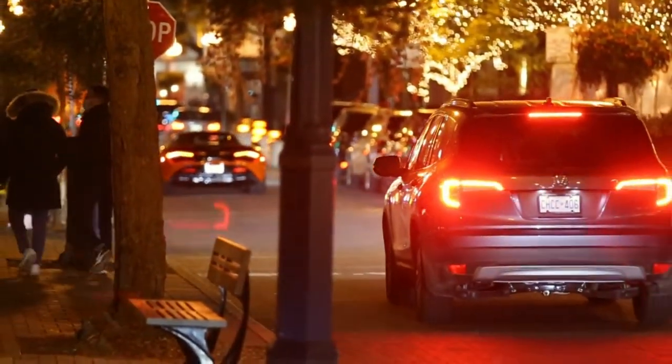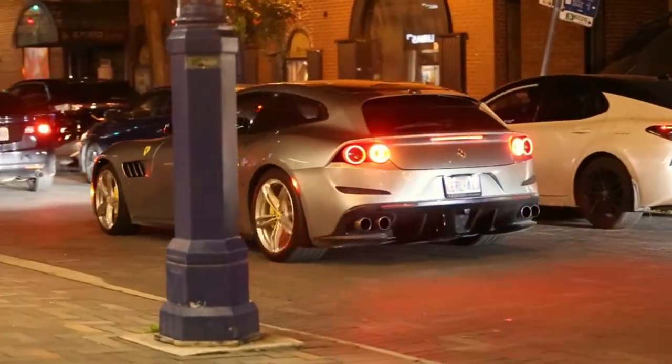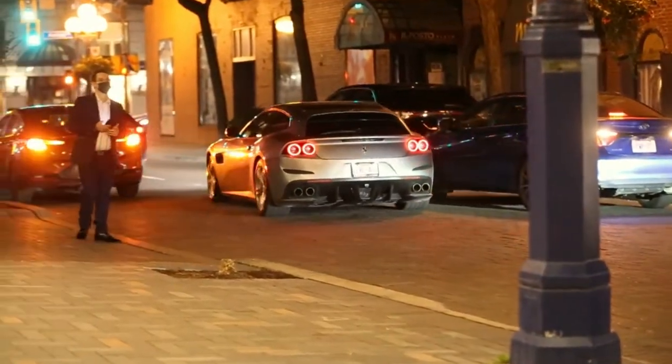Getting the 765LT in that car. 3 million at one point, that's a nice GT4. So that's not $3 million. We were talking about a P1.